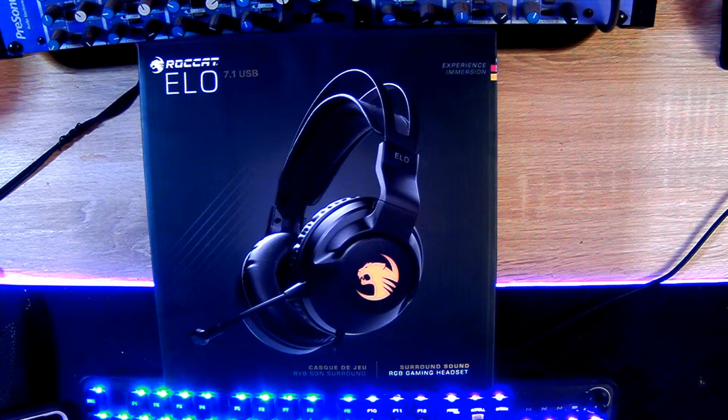I don't even want to have these on. I don't actually need to take them back out of the box for this, because this is just my final thoughts. We went over the headset in the initial review. I have them here in the box.